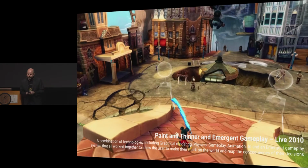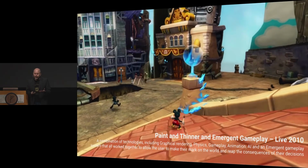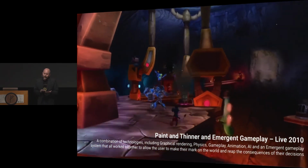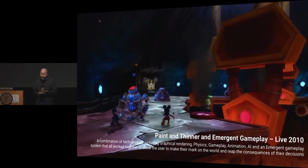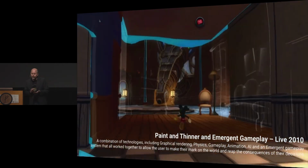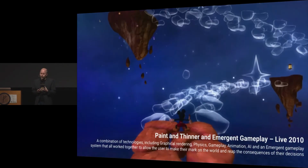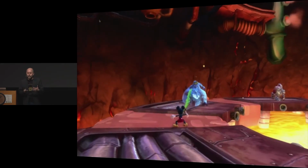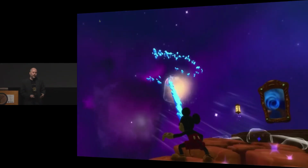And finally, with Epic Mickey, which is an example of the sum of its parts, because we had paint and thinner, emergence, physics, multiplayer, AI, all having to work together to create one whole. And as anybody in software development knows, all of these things are being developed simultaneously, and it's kind of tough to make it all work at once.